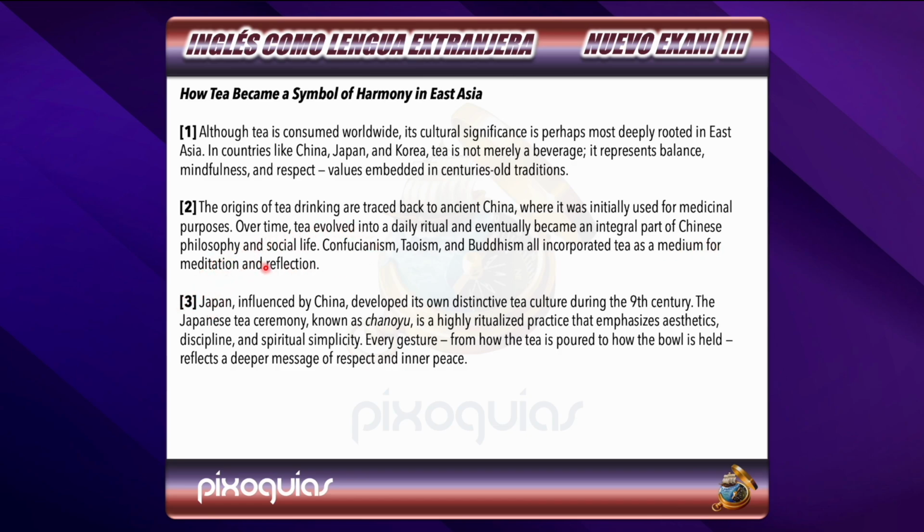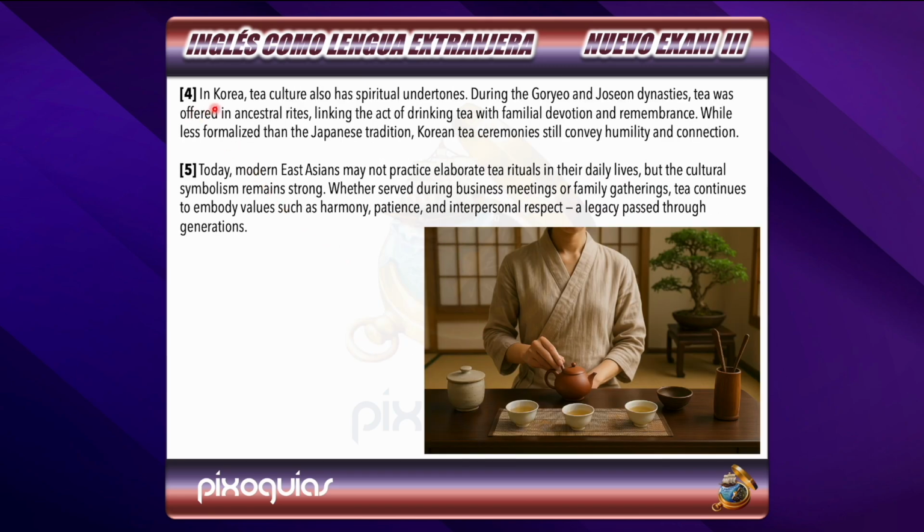3. Japan, influenced by China, developed its own distinctive tea culture during the 9th century. The Japanese tea ceremony, known as Chanoyu, is a highly ritualized practice that emphasizes aesthetics, discipline, and spiritual simplicity. Every gesture, from how the tea is poured to how the bowl is held, reflects a deeper message of respect and inner peace.